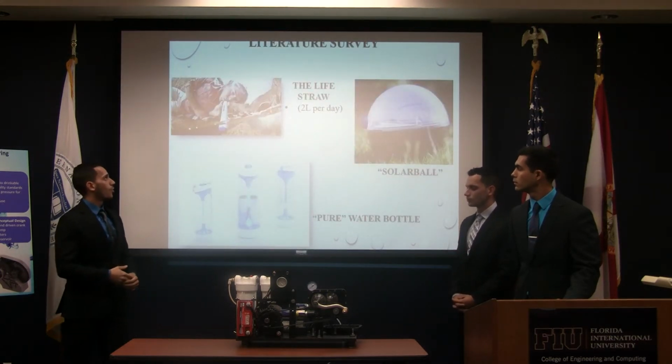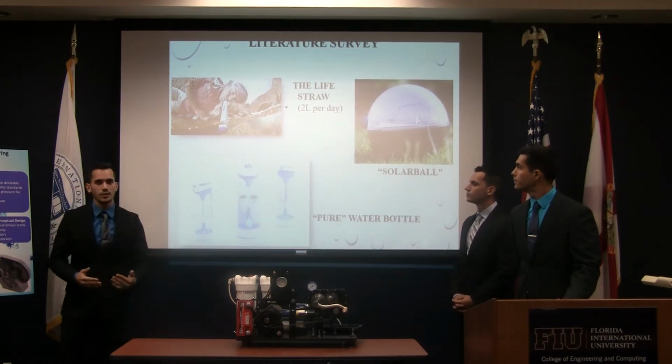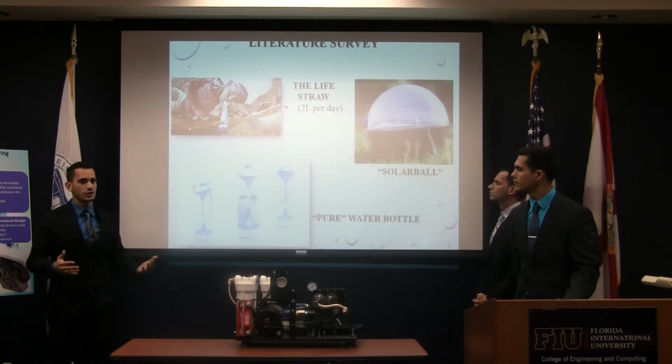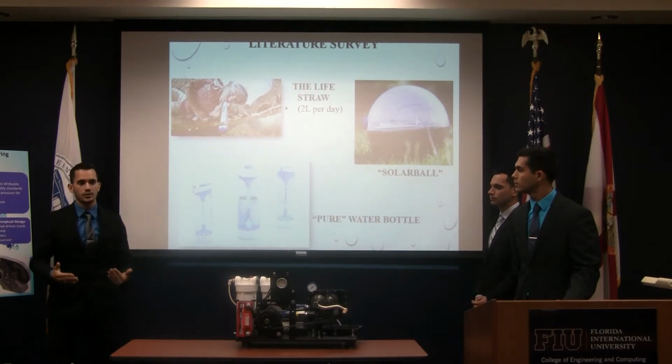This is what other people have done so far to combat this issue. We have the LifeStraw. It's just a tube with carbon filters inside of it. All you do is you suck through it. But the disadvantage of such a system is that you can only drink at the water source, and it's impractical for day-to-day use.